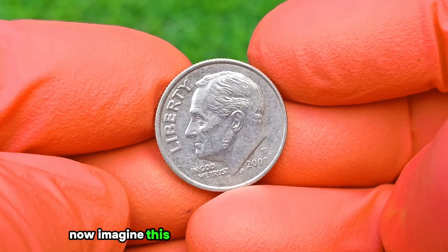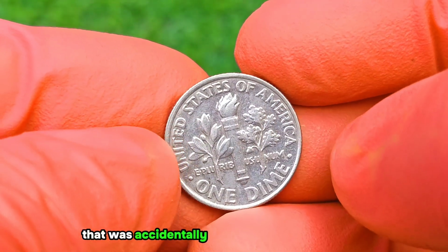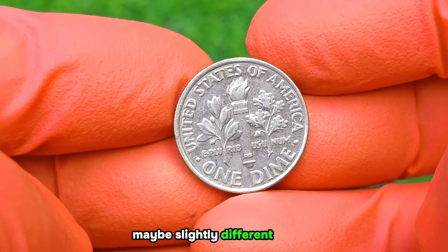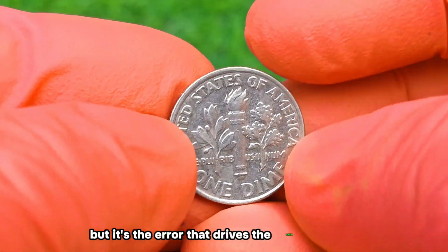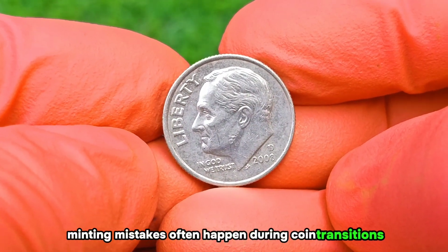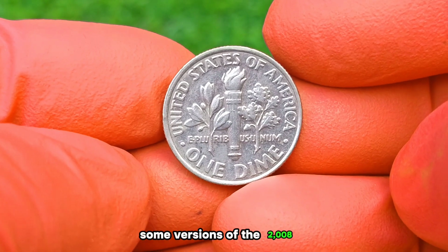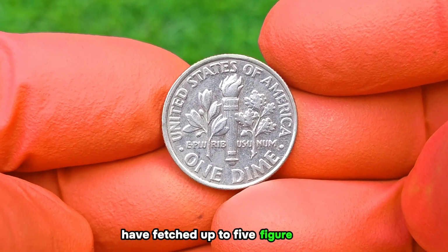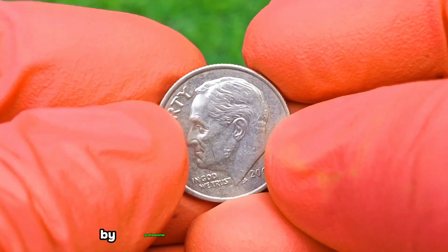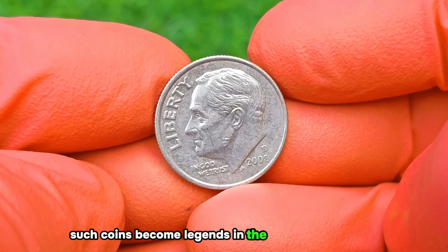Now imagine this. A collector stumbles upon a 2008 D Roosevelt dime that was accidentally struck on a nickel planchet. The coin looks off, lighter in weight, maybe slightly different in tone, but it's the error that drives the value sky high. These rare minting mistakes often happen during coin transitions, and when they do, their rarity explodes their worth. Some versions of the 2008 D have fetched up to five-figure sums at auction, especially if graded MS 67 or higher by professional services like PCGS or NGC. Such coins become legends in the world of collectors.